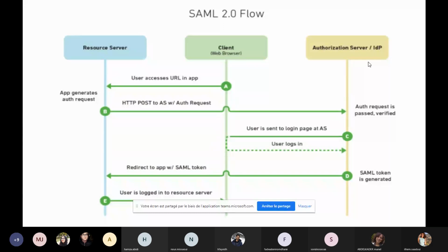In step C, with a valid authentication request, the identity provider will present the user with a login form in which they can enter their username and password. And in step D, once the user has logged in, the identity provider generates a SAML token that includes identity information about the user, such as their username, email, etc. The identity provider takes the SAML token and redirects the user back to the service provider, which is here myphotos.com.